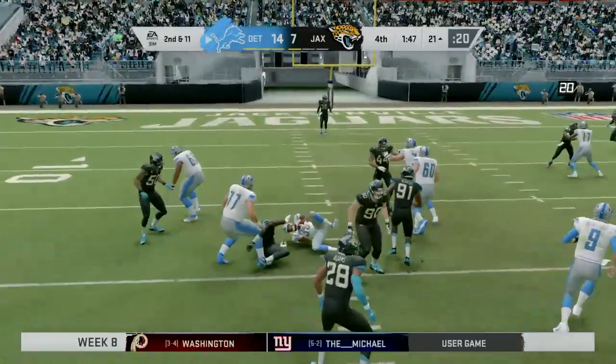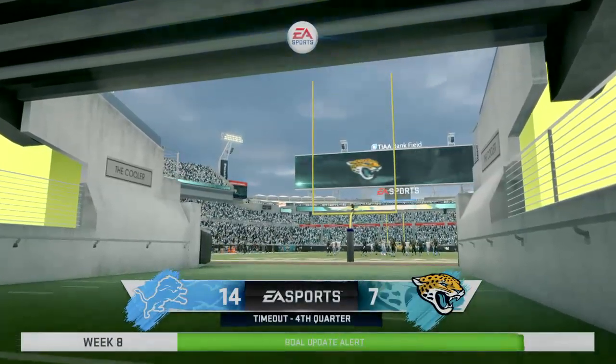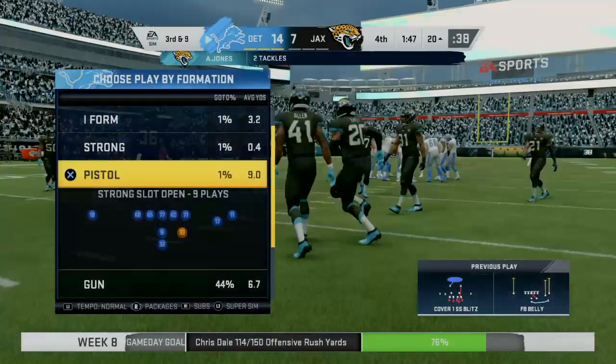Out of the pistol, here's Johnson. The Jaguars now will use the last of their timeouts as they'll talk it over here before what will be an important 3rd down.